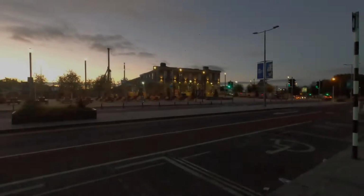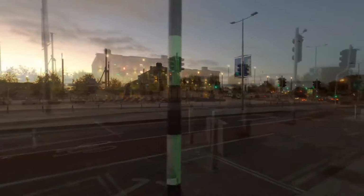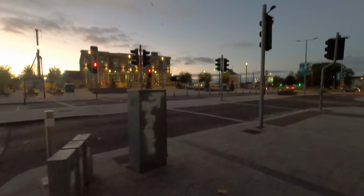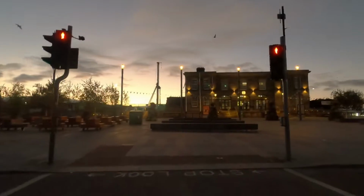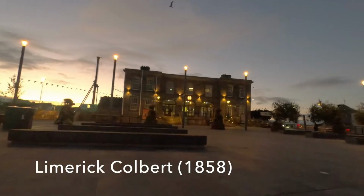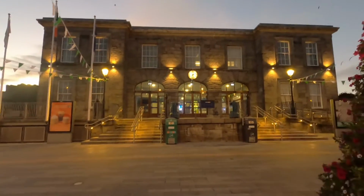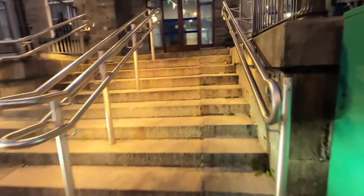Anyway, after a good night's sleep, it was an early start the following morning, with a short walk to Limerick Colbert at sunrise. Limerick Station was opened in 1858 to serve the Waterford and Limerick Railway, and the frontage does appear to be little changed from that time, although the approach area has been recently repaved. There's an accessible ramp to my right, but I'll just go up these steps.